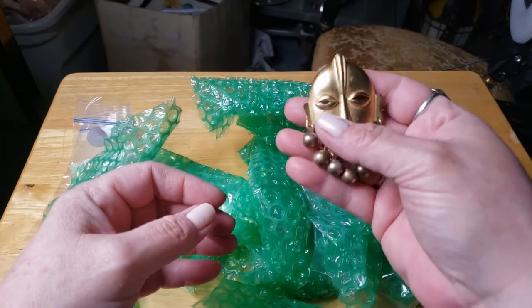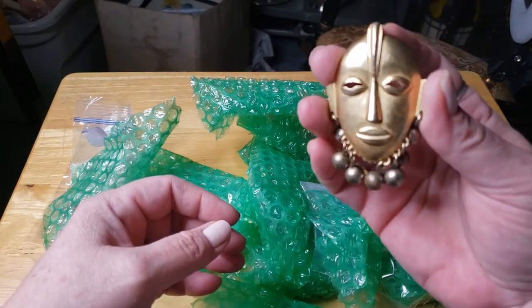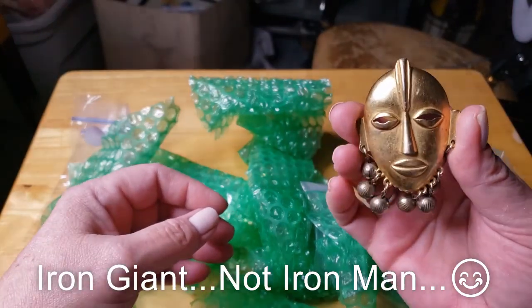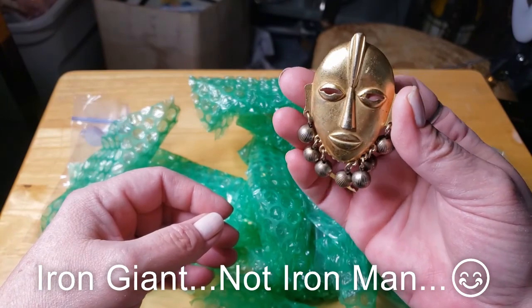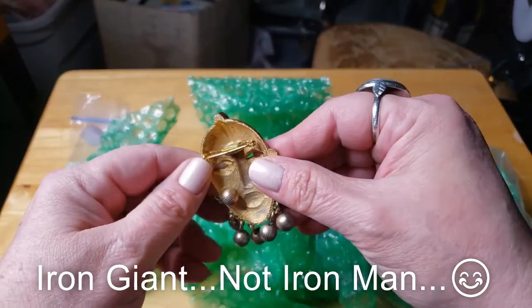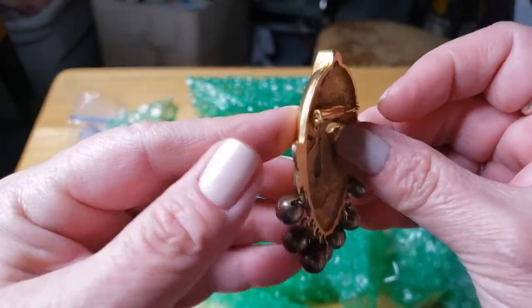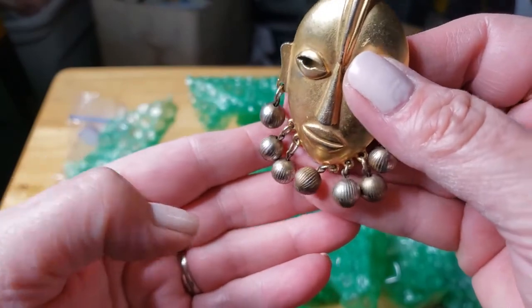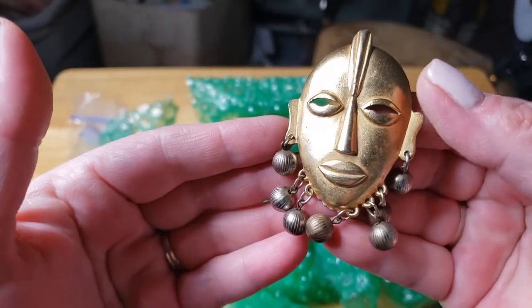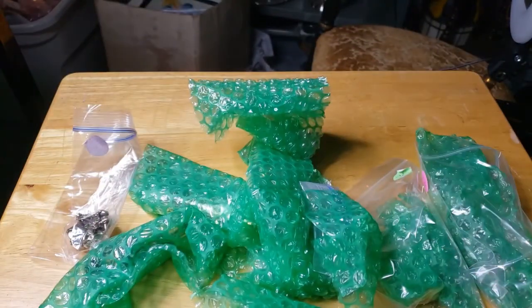I thought this was kind of a funky piece, like a tribal mask or an alien. You know what it reminds me of? The kids cartoon, I think it's Iron Man. It looks like the big robot. It does have a little bit of wear, but it's still really cool. The beads are a little worn too, but they might polish up, I don't know. Pretty cool piece. I kind of go for the funky and different.